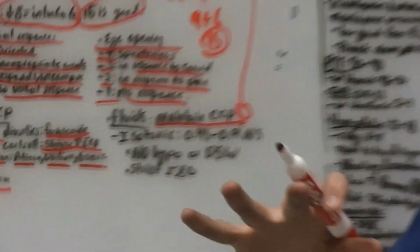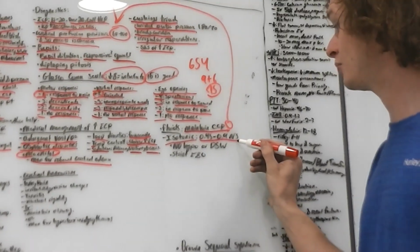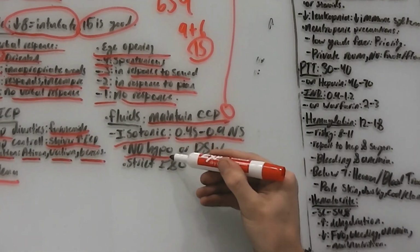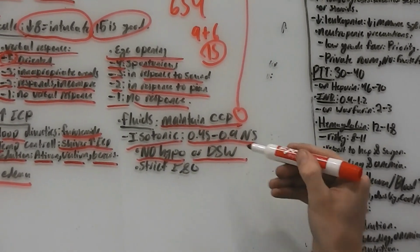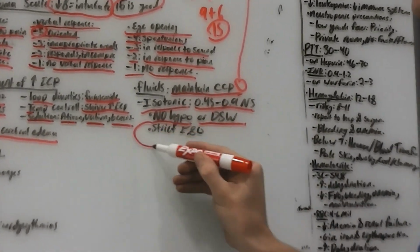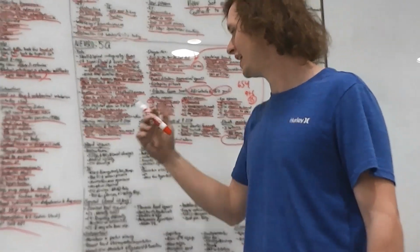Now, but regardless, 100%, we give isotonic fluids to any increased ICP patient. And that's 0.45 to 0.95 normal saline. So we do not give hypotonic or D5W. And when we are doing fluid administration for these patients, we need to make sure that we do strict intake and output.